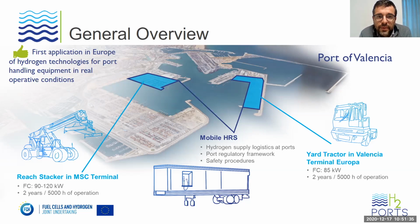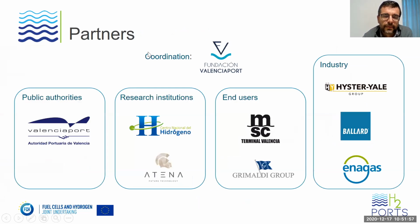Since both terminals are not close and the equipment cannot exit the terminal, we also had to develop mobile solutions for the refueling. So the project also includes the mobile hydrogen refueling station. We are going to see some details about each of the pilots in the next slides.